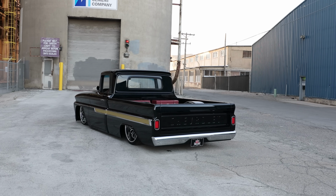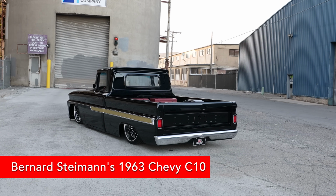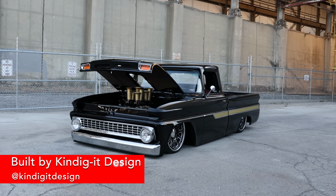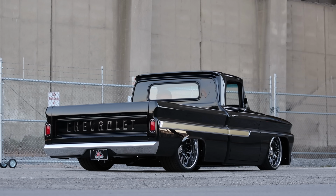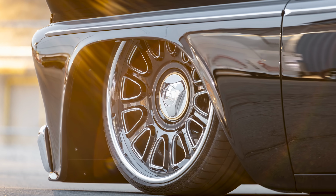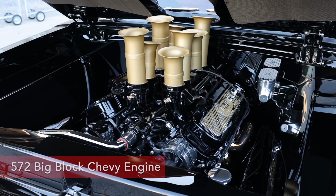Let's take a look at some of the real stunners on this list. And my favorite is Bernard Steimann's 1963 Chevy C10. I'm a big fan of first-gen C10s, and the Kindig design team really knocked this one out of the park. As you can see, it sits flat on the ground thanks to a Scott's Hot Rods chassis to tuck the one-off EVOD Industries wheels. It's powered by a 572 big block engine with stacked injection.